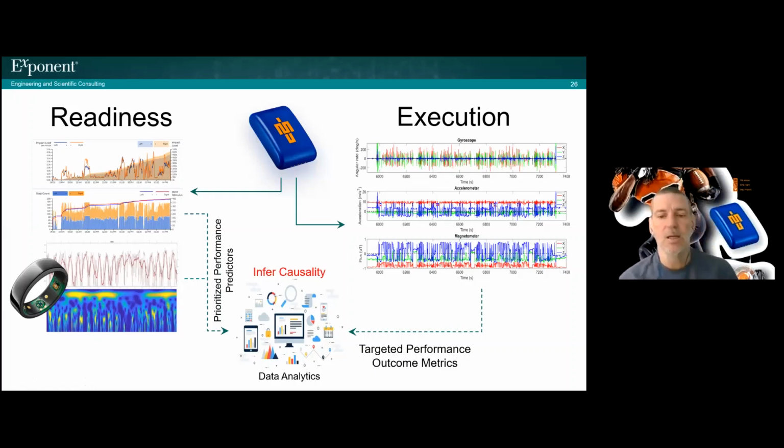Now, it's obviously challenging because when you talk about executing a performance, that's usually over a constrained time period. So it might be an hour, maybe 4 or 5 hours at most. So it's pretty easy to collect raw data in that case and then go through all of those raw data to pull out explicit metrics.